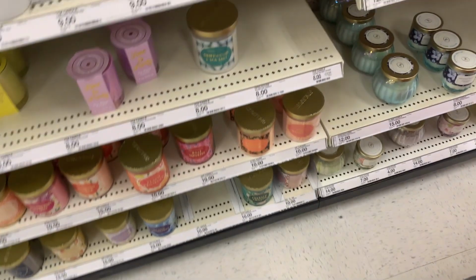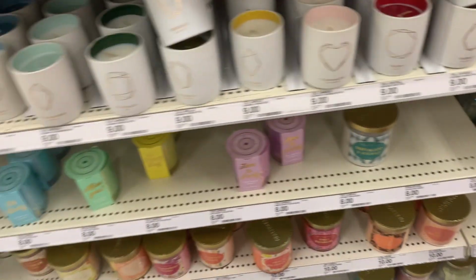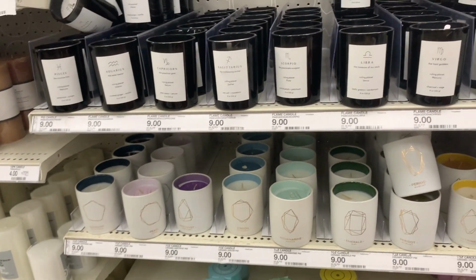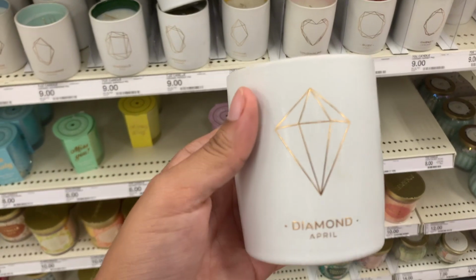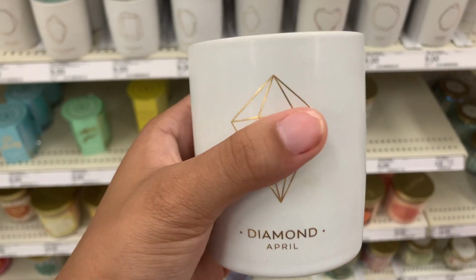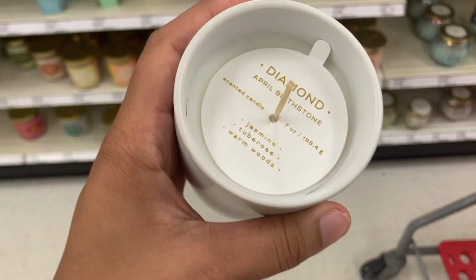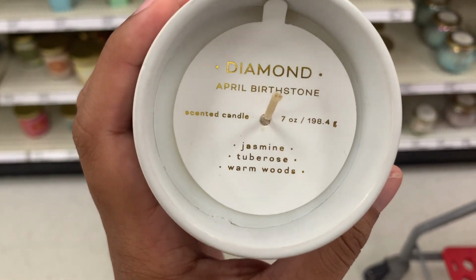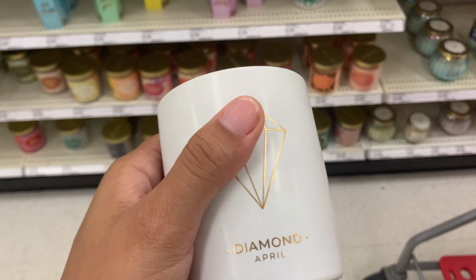Okay, guys, I know this isn't back to school related, but they have a whole collection of birthstone themed candles, or birth month themed candles. As you all know, I'm in April. My birthday is April 8th, so my April birthstone is a diamond, and it smells like jasmine, tuberose, wormwood, scented candle. And I smelled it, and it smells really good.